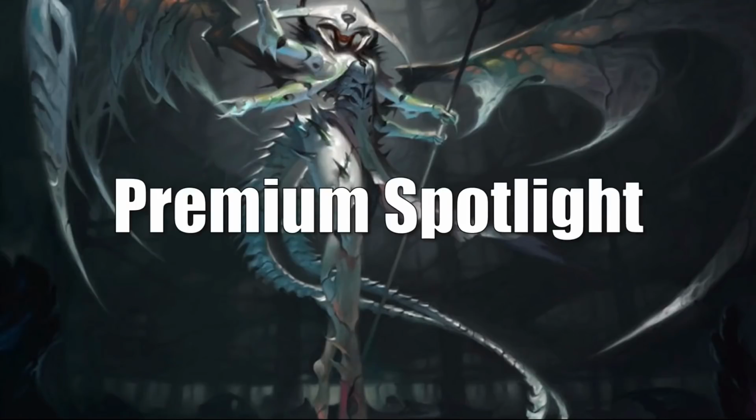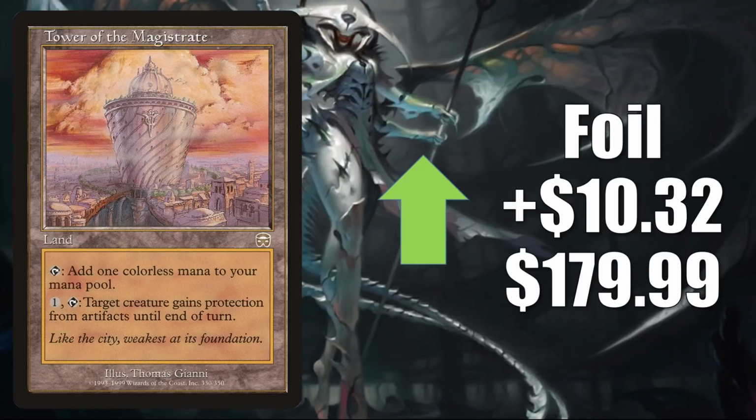And that takes us to the Premium Spotlight. Today I chose 3 cards to discuss. One of those cards was not seen earlier in the video either. Now, much like the Vintage section, the prices you see on the screen are going to be very reminiscent of what you might see on a price tracking website. Again, that's just because these cards don't see a lot of sales in any given week. But if the sold prices are not lining up with what I'm seeing on the screen, I will let you know. Here's the Mercadian Masques foil copy of Tower of the Magistrate.